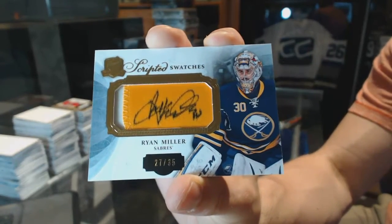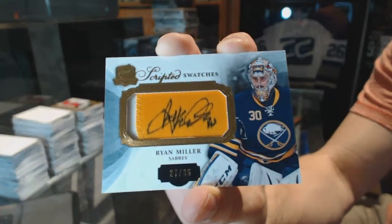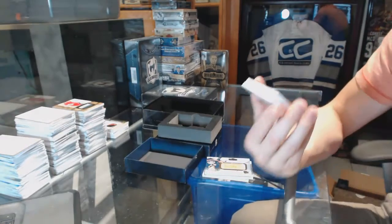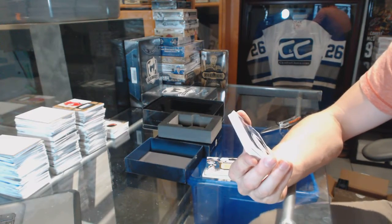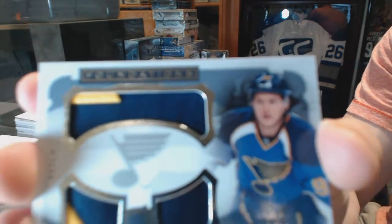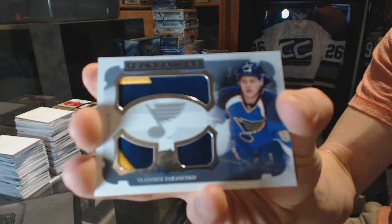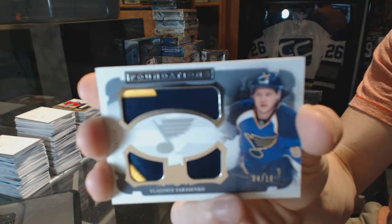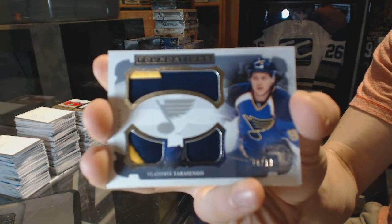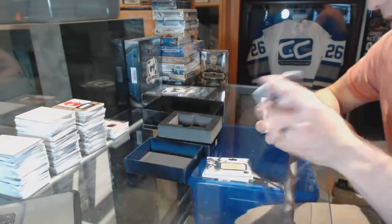Ryan Miller, 27 of 35 scripted swatches for the Sabres, Ryan Miller. We've got a Cup Foundations triple patch, numbered 4 of 10 for the St. Louis Blues, Vladimir Tarasenko. Cup Foundations triple patch, 4 of 10 for the Blues, Vladimir Tarasenko.